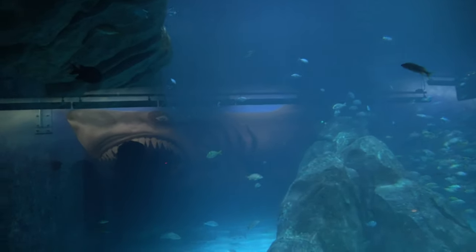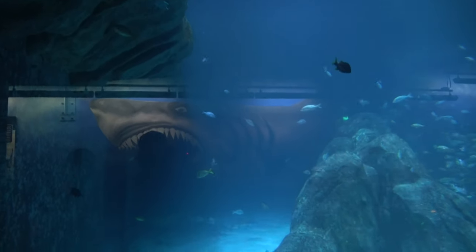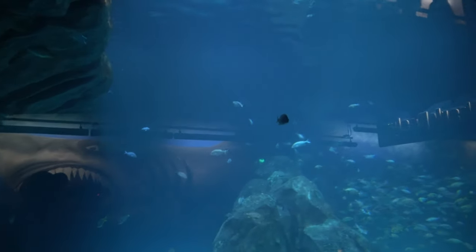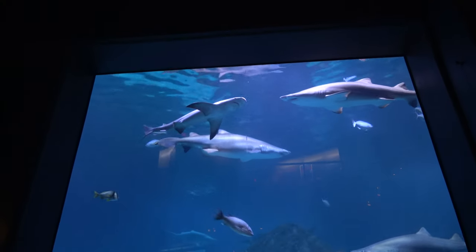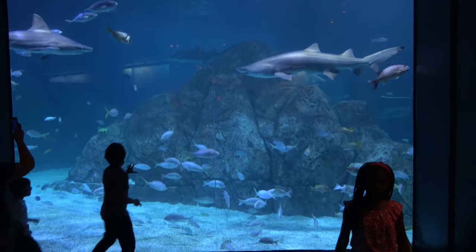And they did a kind of neat thing. There's a big giant shark painted on the wall behind you. So when you look through the glass, it kind of looks like that giant shark is in here. Absolutely love this view into the shark realm. The window is probably 20 feet tall.